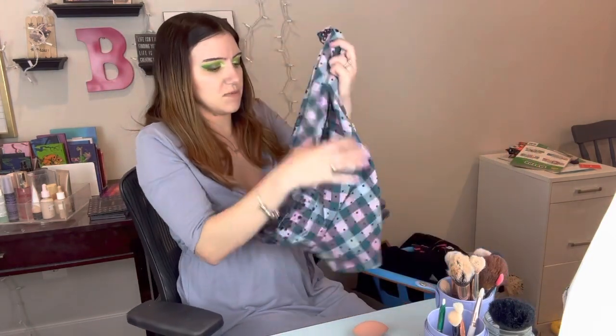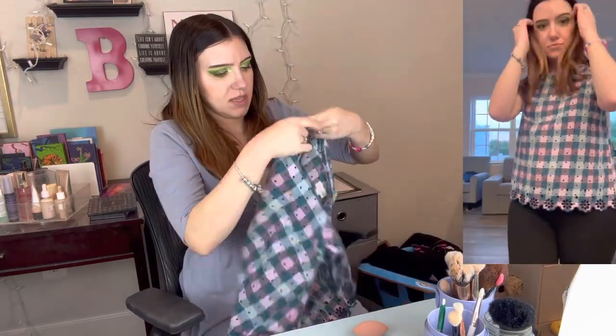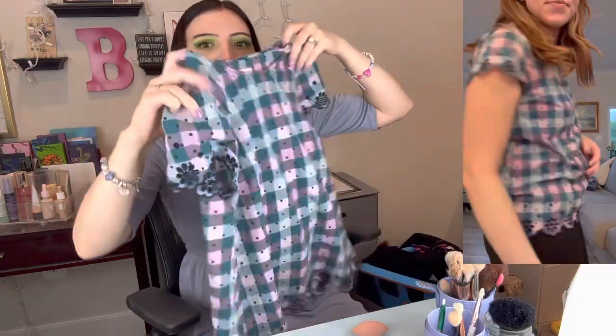Wearing it's not like a tank top, but you can put a cardigan over it or wear it underneath. Yeah, you wear a cardigan over it. And then I thought this was really cute too. This has some lace here and lace on the bottom, and I thought it was cute. Like it has polka dots, and yeah.